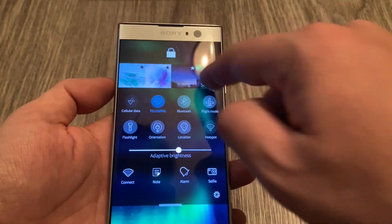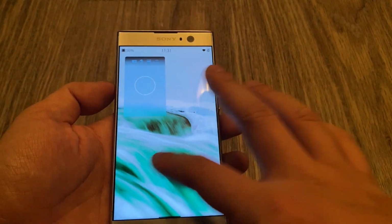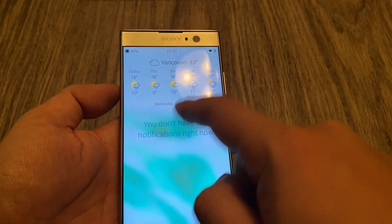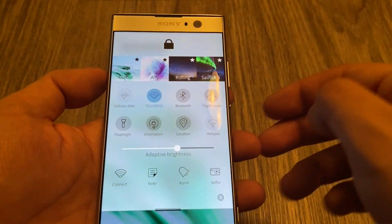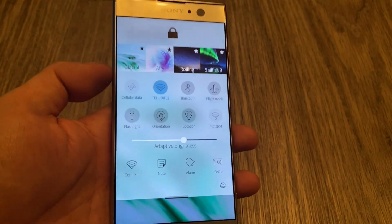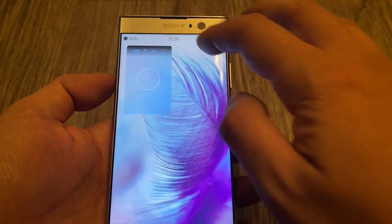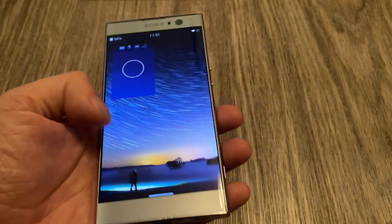But it's pretty nice. So you can select your wallpaper from up here. This is Glacial. You can see it immediately changes like that. You can swipe to the left and right to get access to your widgets. Right now I only have weather and notifications if you have any. You have Wi-Fi, Bluetooth, airplane mode, flashlight, location, hotspot. So you have all these quick access functions from the top, just like you would on Android. You can choose Airy. Again, very smooth switching wallpapers like this, or themes rather. Rolling, yep. Very nice as well.